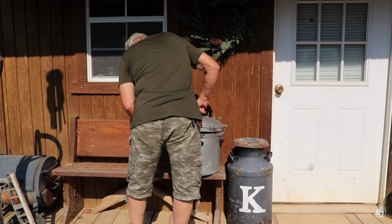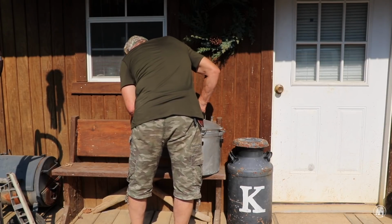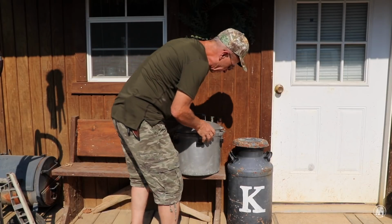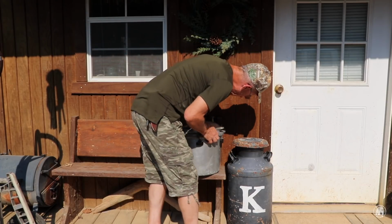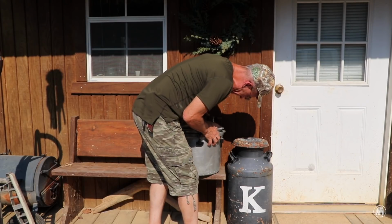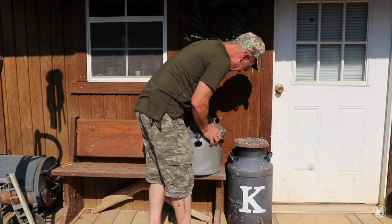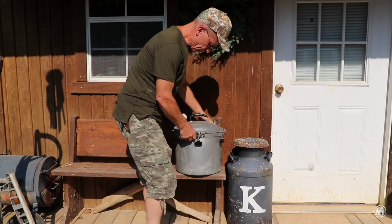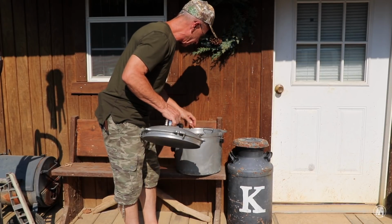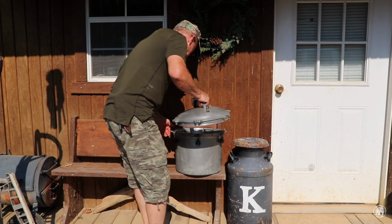Well, there's a little bit of a trick there. Got to get those positioned just right. Oh, I know what it is. It's that stand on the inside. I must not have it seated on there correctly.